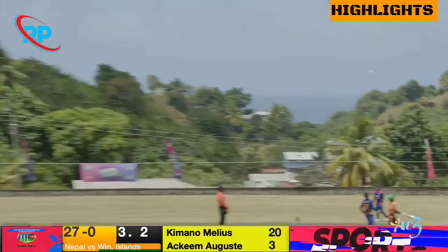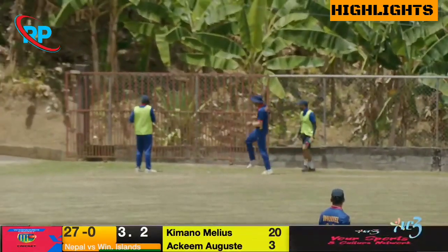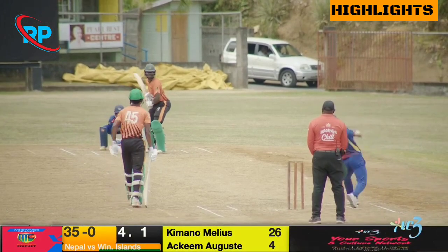And this one he hikes high, hard. That's going to go all the way over long off. That's 6 runs. And well taken shot there by Melius. What a coming out of Asia.